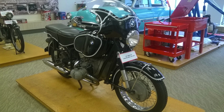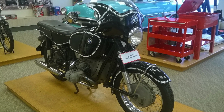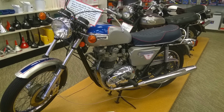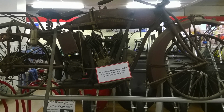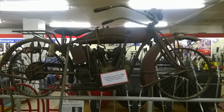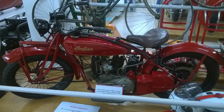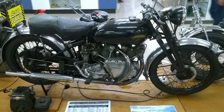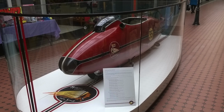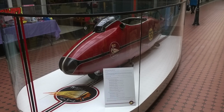And here's a little BMW R45, I think, and this is the Bonnie Jubilee edition from 1977, Queen's Jubilee, and an Indian Scout, I think. This is the Scout, the 600cc one from 1922, and a Vincent Black Shadow, which also belonged to Burt Munro, and I think this is the original one here.